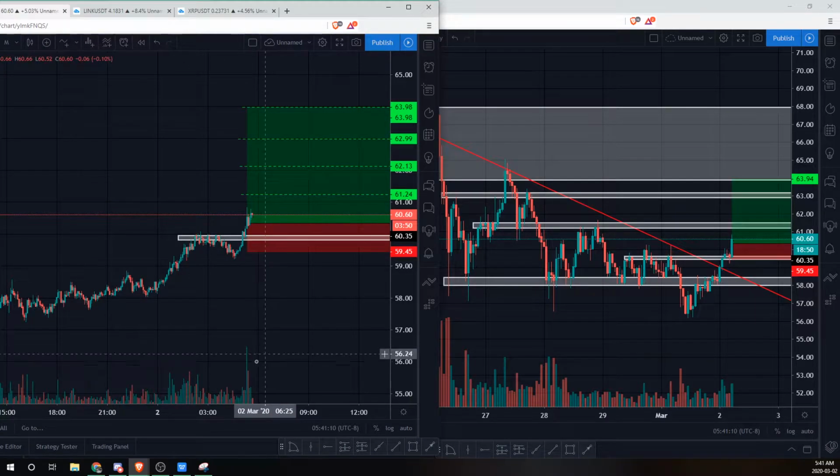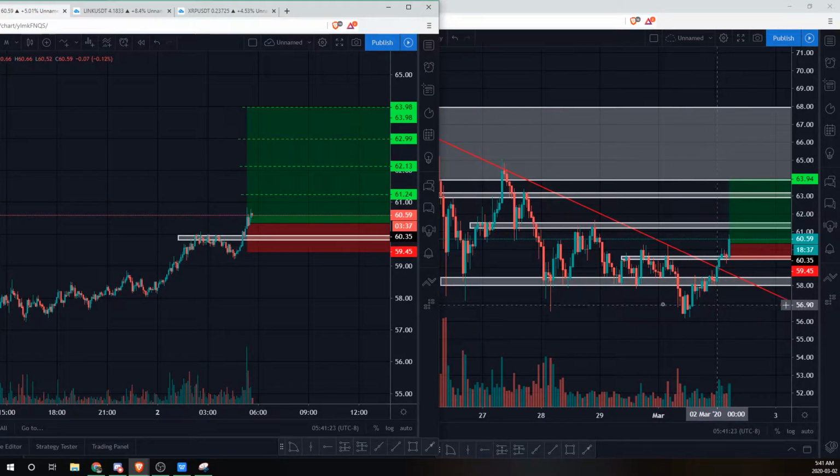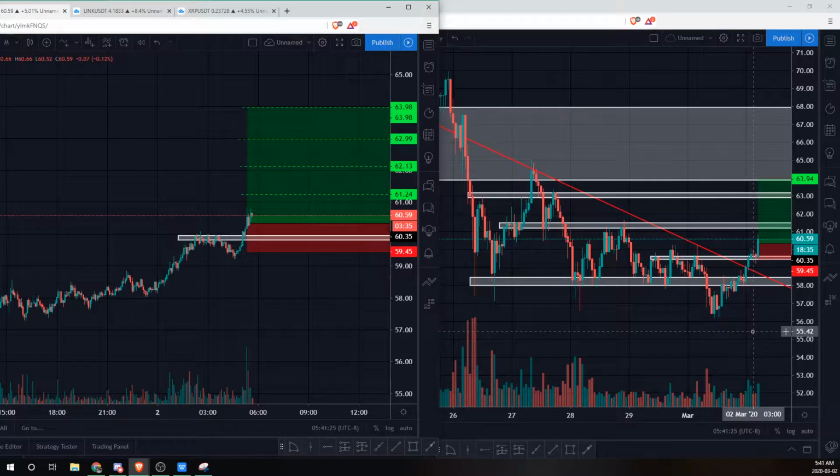Good to see on the smaller time frames as well. Volume accumulation. Made a higher high, held a higher high. This is a higher low formation. Strong move to the upside with more buy volume than sell volume. Broke the descending triangle, market structure, price action, and VSA all confluencing in a single direction to the upside. So that is pretty good.